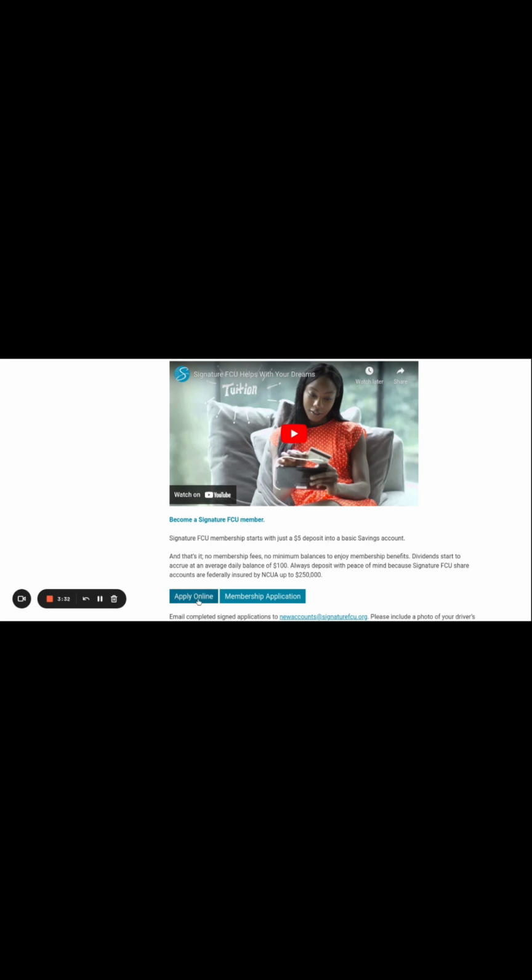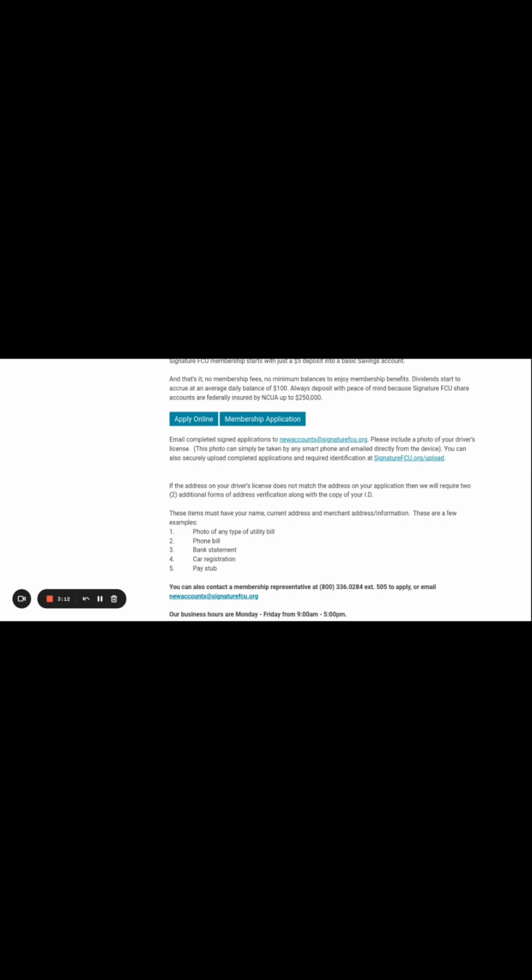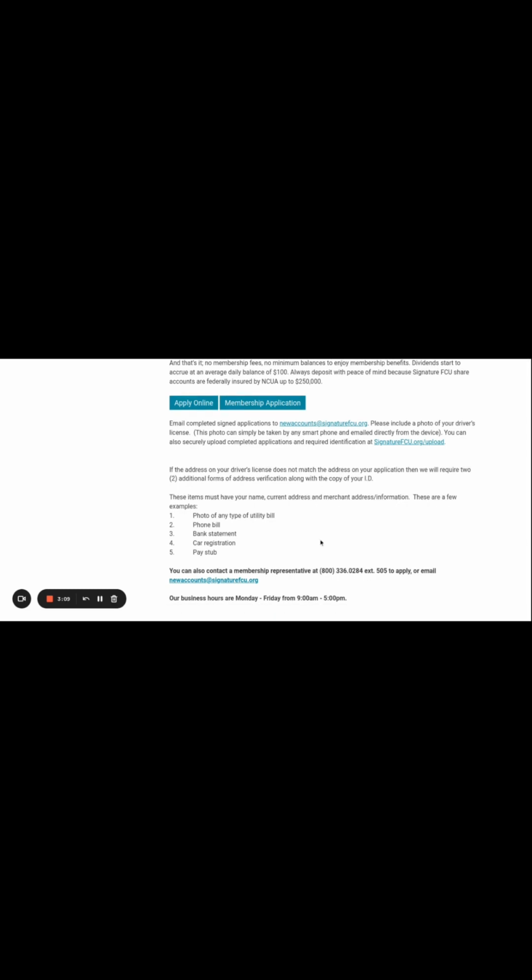Once you apply for membership, you can either apply online or you can do a membership application where you actually fill it out and then print it out and send it in. So it probably would be best to go ahead and apply online, and then it should take about 5 to 7 business days to receive your approval once you apply. And then it does have more details about the membership here as far as what will be needed for new applicants and things of that nature. You guys can read further into it because I don't want the video to be too long.